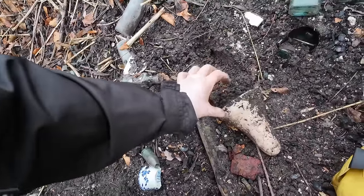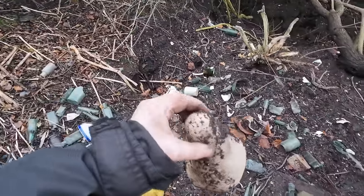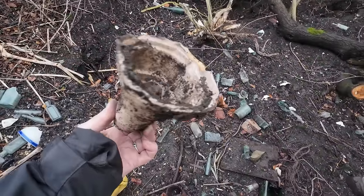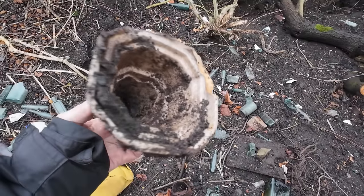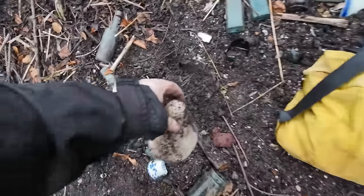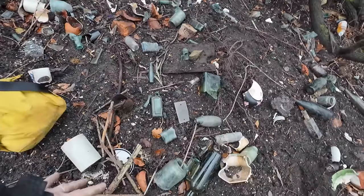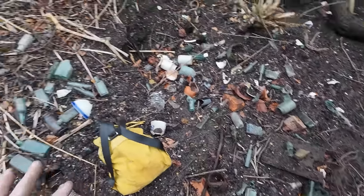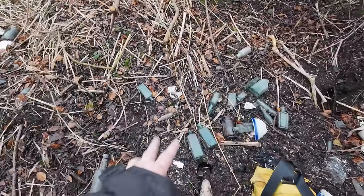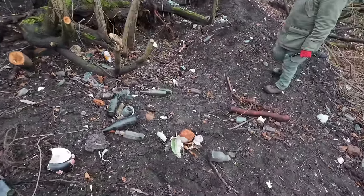Ooh, what's that? What the devil's that? Oh, I don't know what that is. Virtually complete, apart from that nibbled bit at the end, but what is it? That's a bit weird. Bit of a weird find, whatever that is. Not quite sure. Lots of lovely little bottles, aqua bottles, the usual nice little ones there. Let's forget them. Right, we're not going to take them, so no point in having a look at them now.